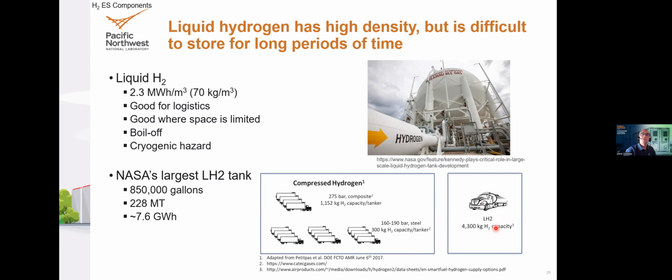So if you're going to be moving this out to, say, a filling station, a long haul truck filling station wants to use anywhere from 4 to 10,000 kilograms of hydrogen per day. That's an awful lot of tanker trucks if you're using compressed, but more reasonable if you're using liquid. And so moving it around, that's why we kind of like the liquid hydrogen, but it is good for different applications.